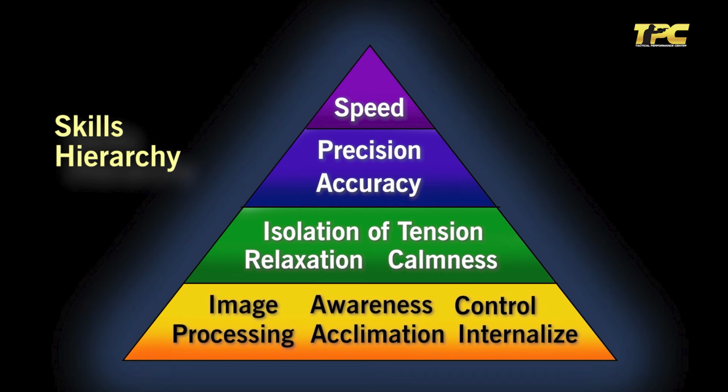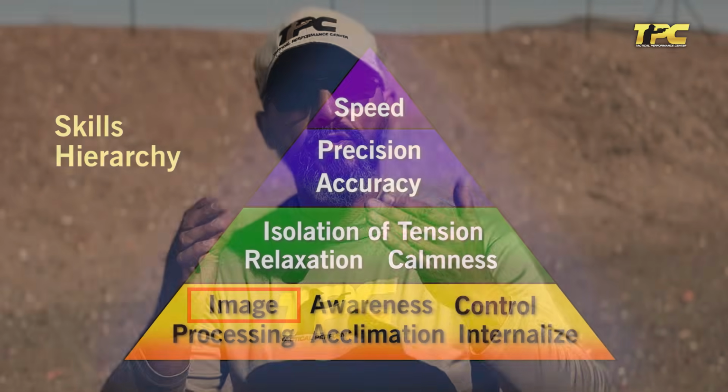The algorithm to develop a skill. First of all, you need to have the image of that particular skill. What does it mean? You need to know all the necessary sub-steps and how it feels when you apply those steps in the correct manner.